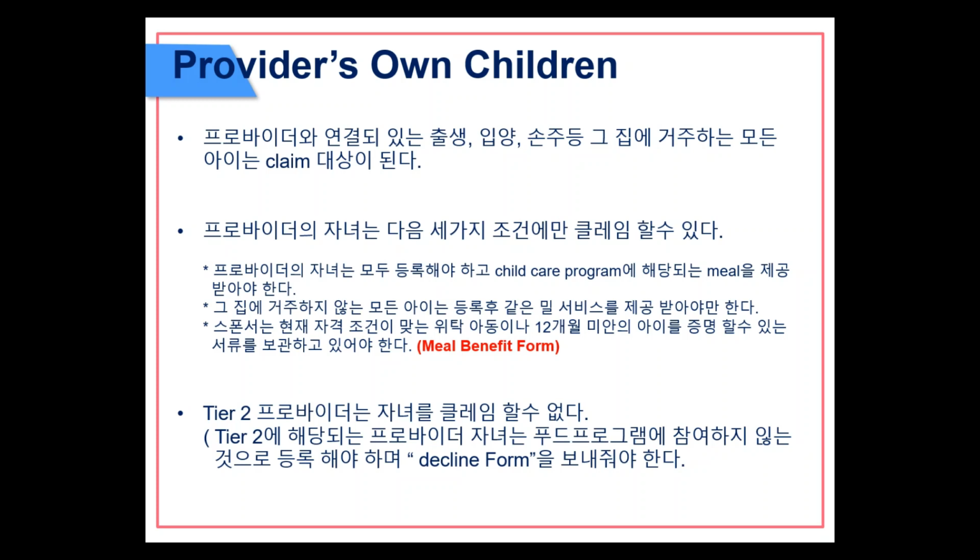Provider's own children. Provider's own children refers to any children who reside in the household, such as the provider's own children by birth or adoption, grandchildren, or housemaid's children, who are part of the economic unit. Meals to the provider's own children may only be reimbursed if the following 3 conditions exist. The provider's children must be enrolled and be participating in the child care food program during the time of the meal service. Other enrolled non-resident children must be present and participate in the same meal service.